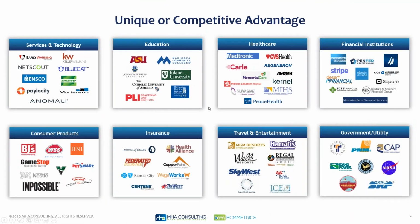Just as a note, if you're not familiar with who MHA is, MHA has been around for about 20 years, but this is our client pedigree. You can see we go across all of the different verticals and a lot of well-known organizations, both large and small. So I think we've got a pretty good experience across the various verticals within the business continuity and disaster recovery realm.